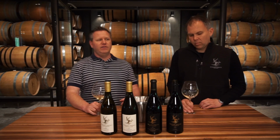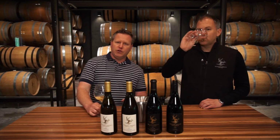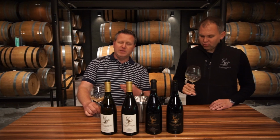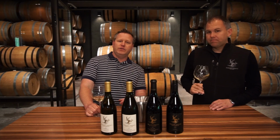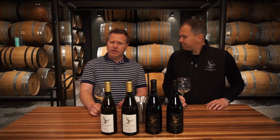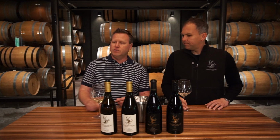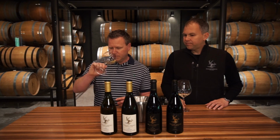Right away you get a citrus note, like a lemon curd. The 17th vintage was the last of the drought years in California, with yields a little bit down from normal. The grapes were coming in sooner, and we're able to really watch the acid on these when they're harvested. So let me give this a little sip myself.